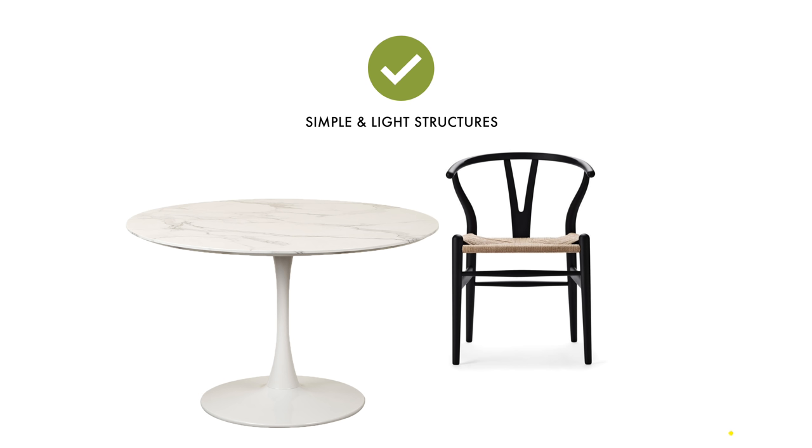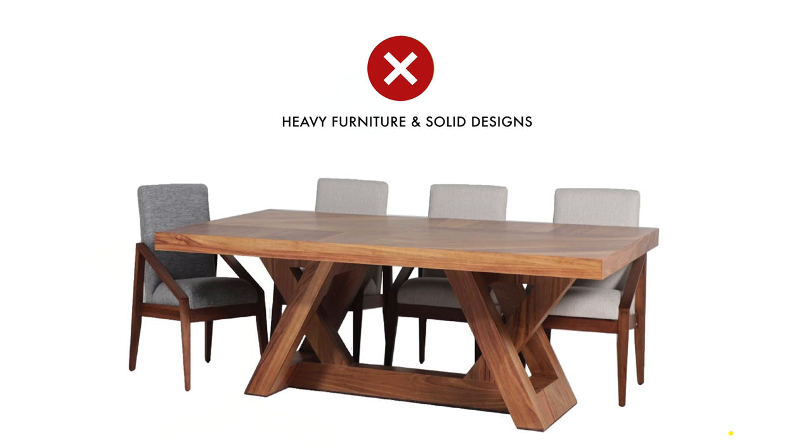Regardless of your style, bet on simple and light structures. Heavy furniture, solid design, and dark colors are not the best option for small dining rooms.